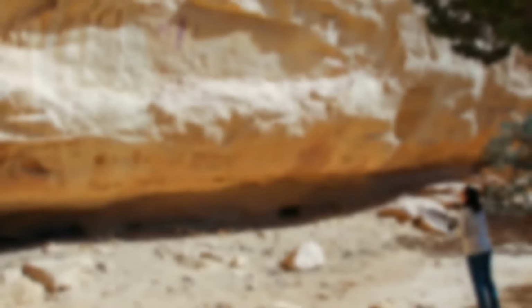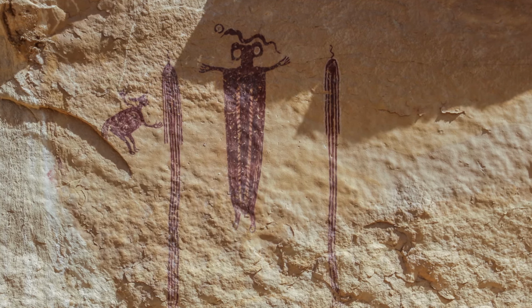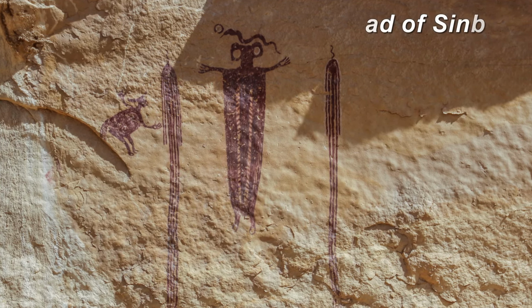A great example of this rock art can be seen 30 miles from the Rochester Panel site along I-70, but it is difficult to get to. This pictograph panel is known as the Head of Sinbad. We sometimes wonder if Steven Spielberg got his inspiration of the character E.T. from one of the drawings here.